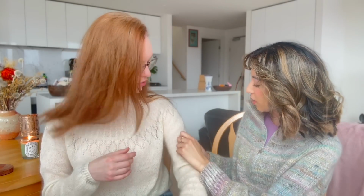Also, you know how lace kind of relaxes a bit and stretches out? True. I did a fairly aggressive block. We've got a bit of a block situation. Yeah, it was going to relax and balloon out. I ran out of pins.